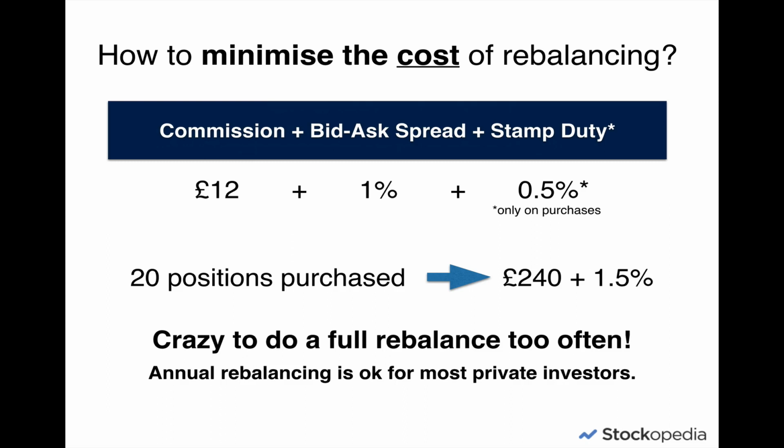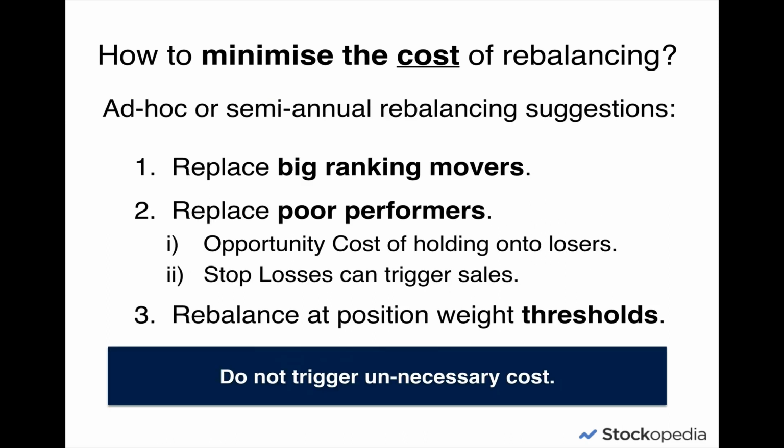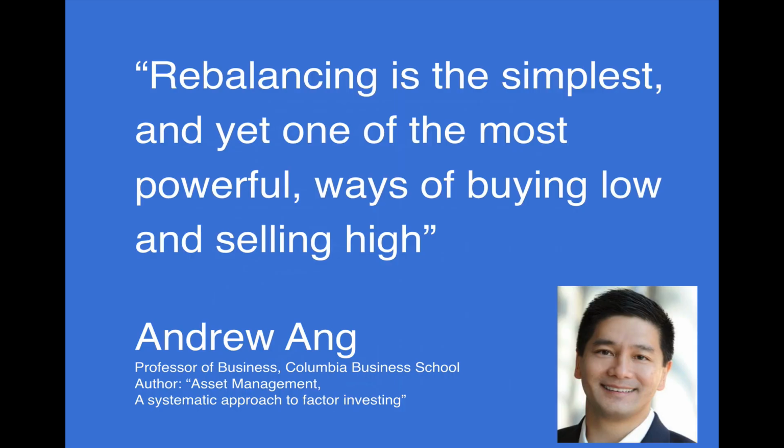I think that's a good way of thinking about the stock market. So anyway, certainly the way some people are doing it is they're replacing big ranking movers and replacing poor performers, or rebalancing at position weight thresholds if you're doing all this on a threshold-based rebalancing. Anyway, so as I said, there's time-based and there's threshold-based rebalancing, and ultimately it's about using one's discretion to choose the right approach. Important to say this from Andrew Ang, rebalancing is the simplest and yet one of the most powerful ways of buying low and selling high.